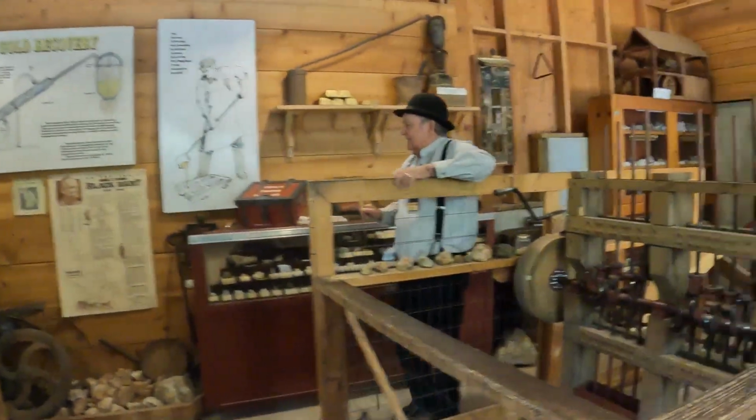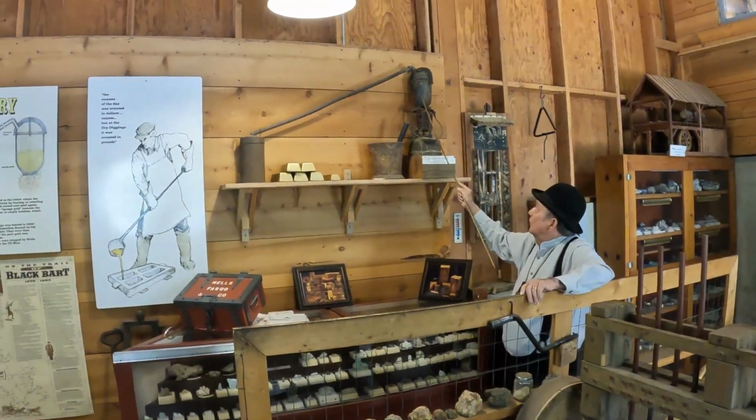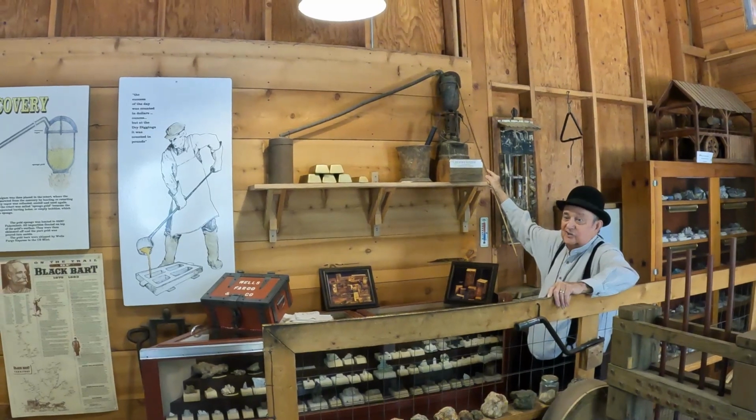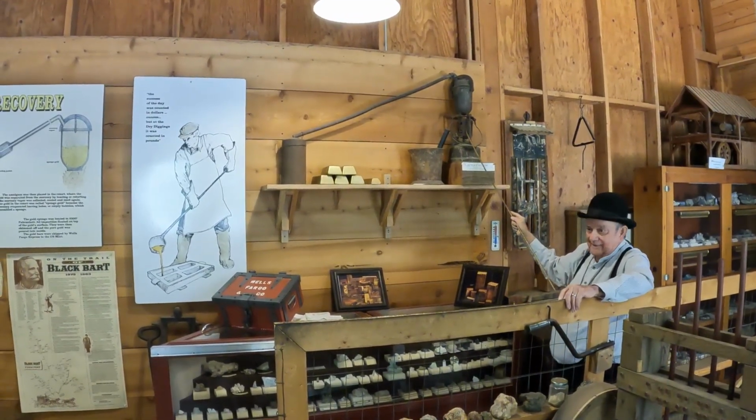Yes. Now, to separate the mercury from the gold, we use this little device here called a retort. They put the amalgam gold ball down inside there. They put the lid on here real tight. This is an extremely hazardous operation. They turn on the heat.